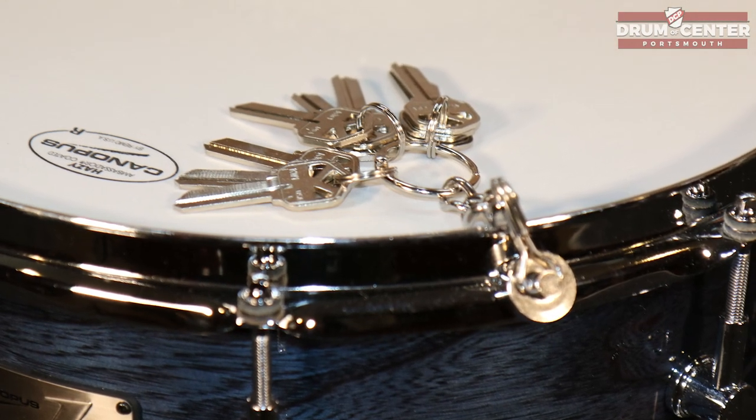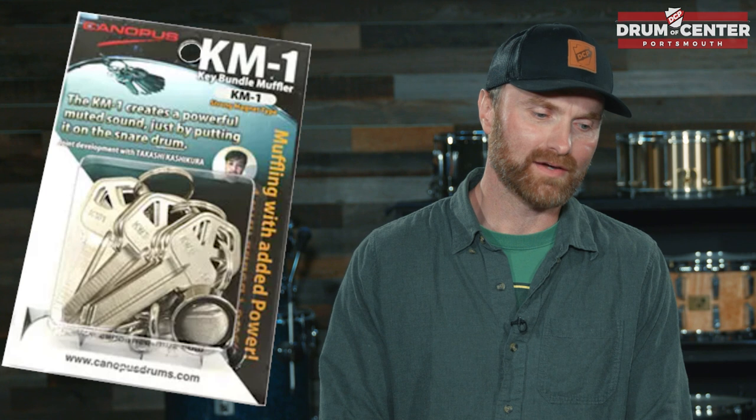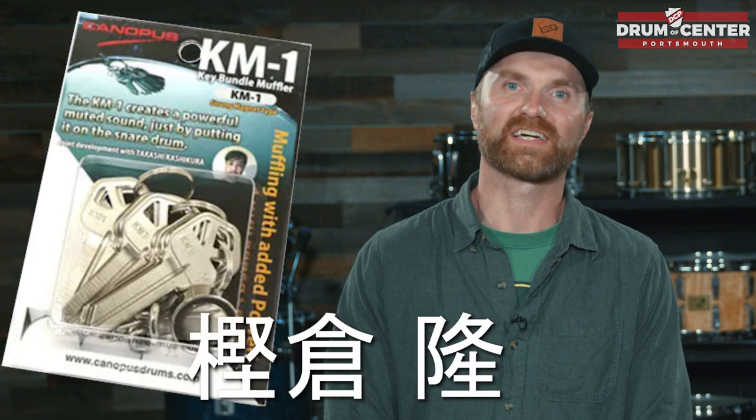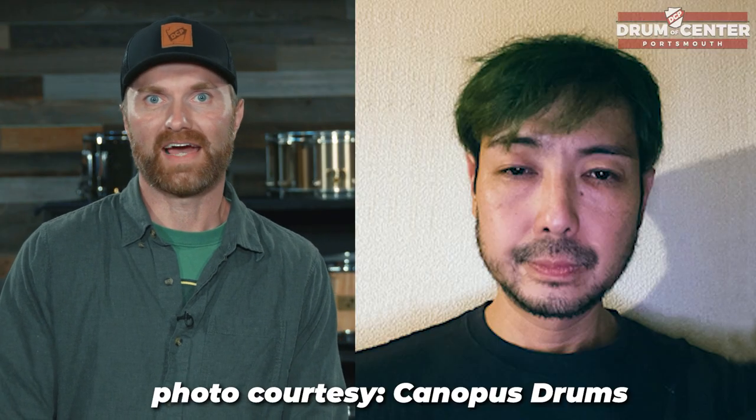Yeah. And I think my favorite item, if not for the novelty alone, is the Canopus KM1 key muffler system. So besides being unusual with the fact that they're just a bunch of brass keys on a keychain with a magnet that you attach to the snare drum, I thought that they actually brought out some really cool characteristics that a snare mute or muffle alone wouldn't do by themselves. I thought the keys actually added some cool texture to the sound. Agreed. And they were produced in collaboration with Takashi Kashikuri. First try. Nice. Thank you. And, you know, if he likes them, they have to be good.